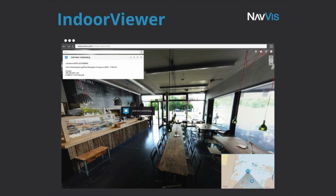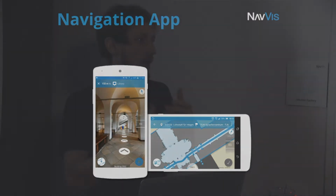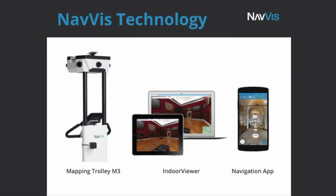The last technology column which we have is the navigation app. This navigation app uses the information from the maps that we created and then gives you a position through your smartphone camera. As we know how the building looks from every perspective, your smartphone camera can just match the picture it took and then give you the position. Once you know where you are, then it's easy to route. So we started with the idea to navigate through buildings. We needed a map, we needed a software to edit the map, and we built the robot.